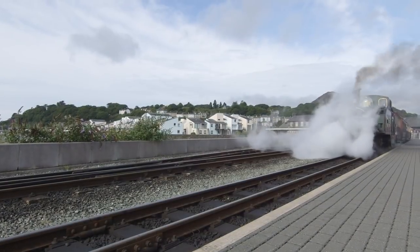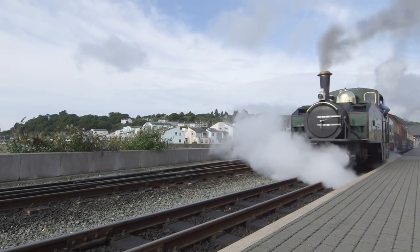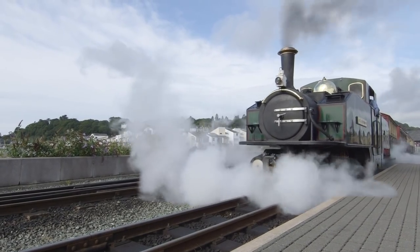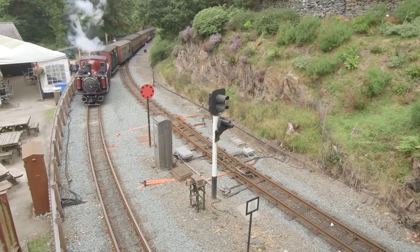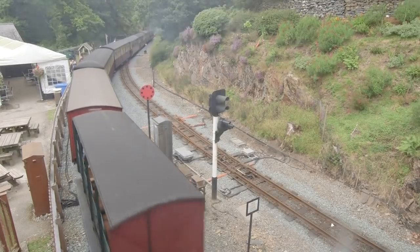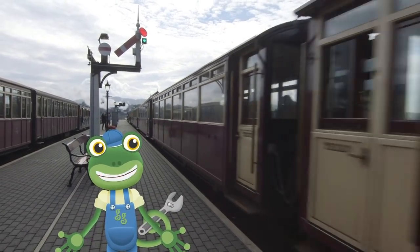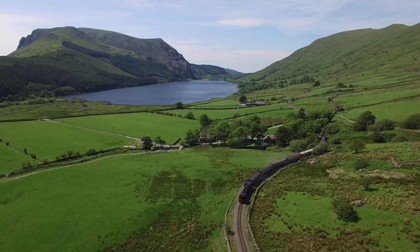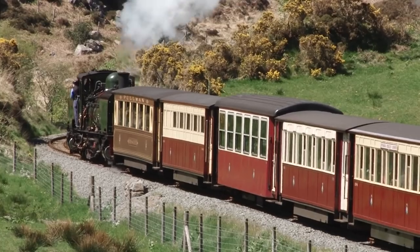Woohoo! This train is just leaving the station now. Look at all that steam coming out. It's no wonder they're called steam trains. Many years ago, these trains were used to transport slate from up high in the mountains. But now they're just used to take lucky passengers on amazing train rides. Come on, let's get on board.